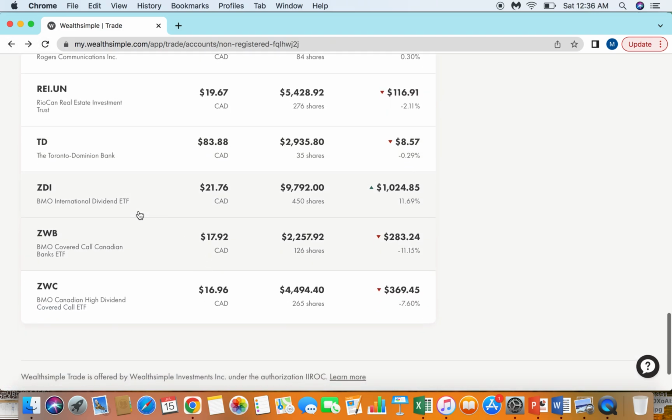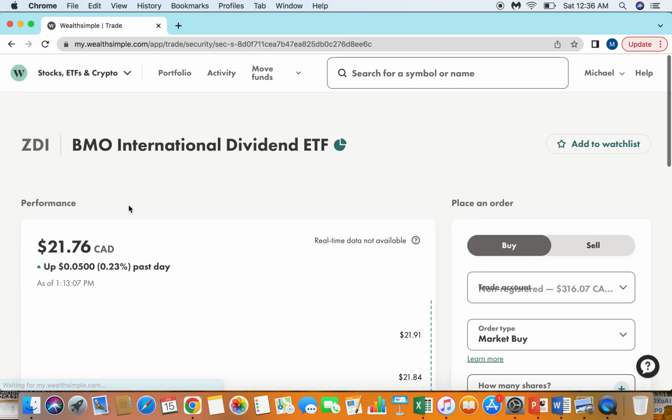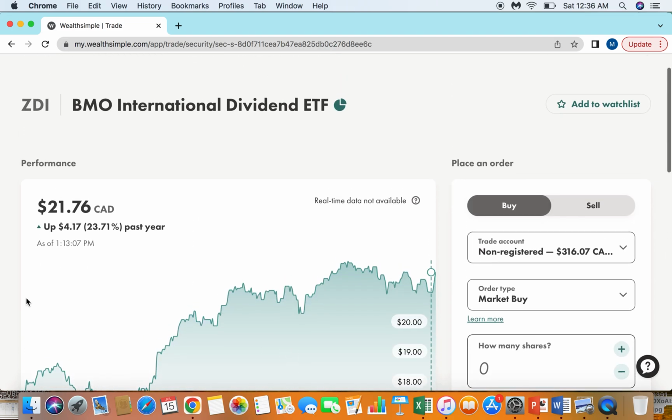This is one that I've been taking those dollars and starting to buy more shares of here at under 10 times earnings. I'm going to talk about these three ETFs very quickly, super high level. ZDI is an international dividend ETF. Essentially, they just hold big blue chip dividend paying stocks from Europe, Japan, Australia, areas of the world like that.